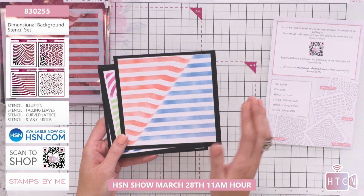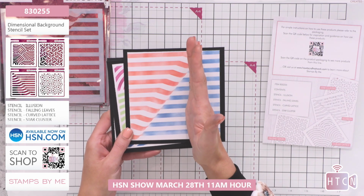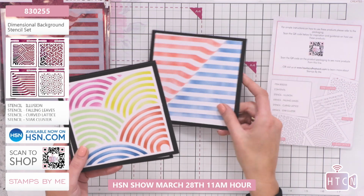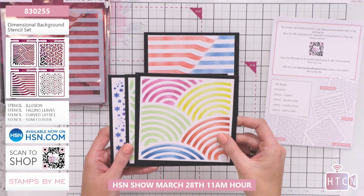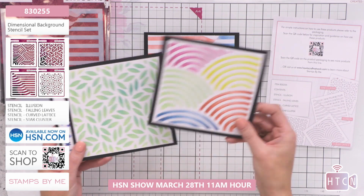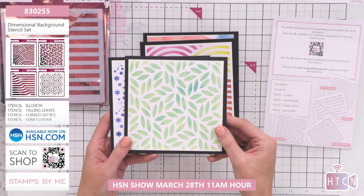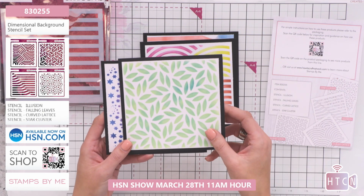Look at this, total game changer. Now, it is a square, but you can absolutely cut it down, make a rectangle. You could do an aperture with a die if you wanted to. Then we have the curves, very rainbow in design, very beautiful for our Sky's the Limit or air balloon. Falling leaves as well can be built into all of the other collections. Doesn't have to be green, it could be pink if you wanted to.